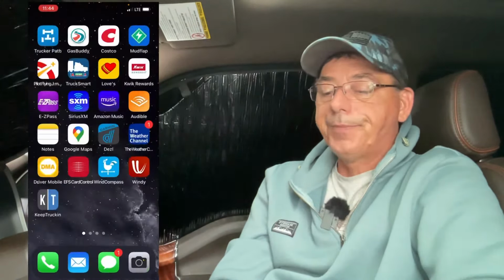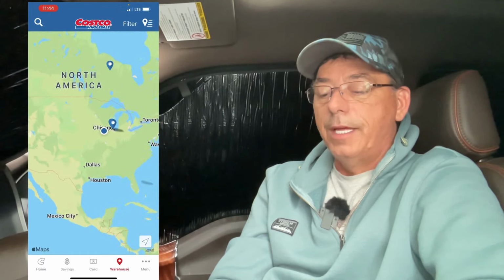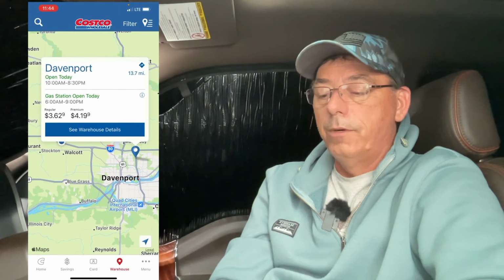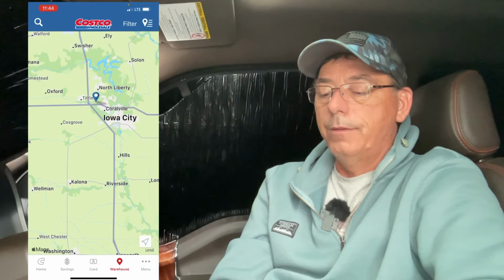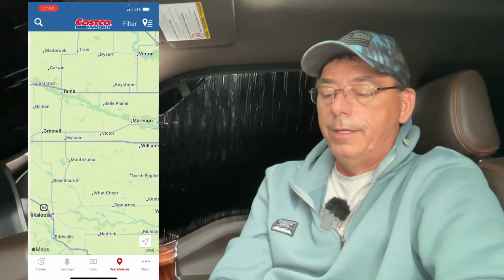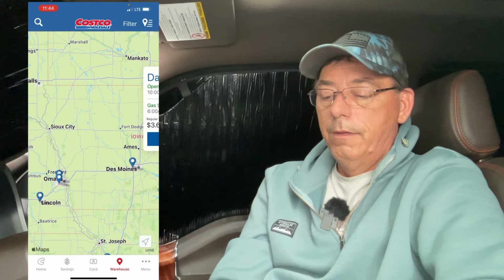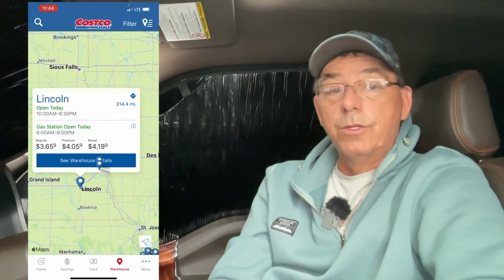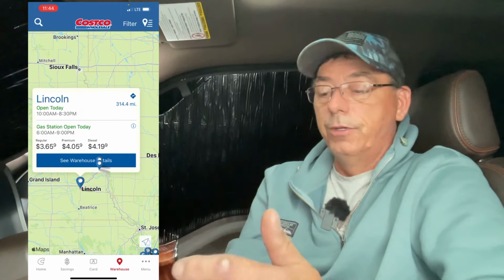Costco is the same way. I look up the Costcos to find the local places that have fuel, and like that one coming up in Davenport. Oh, that's premium. It doesn't have diesel. So you can filter it for just diesel. Back, where were we at? We were somewhere back here. Right there. I think it was the one in Lincoln. Yeah, diesel was $4.19, so that's not a bad price. You can find cheaper fuel if you're a Costco member.